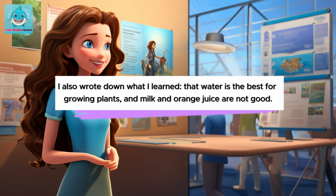I also wrote down what I learned. That water is the best for growing plants, and milk and orange juice are not good.